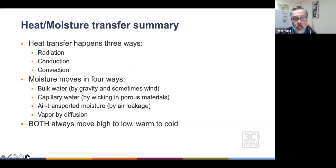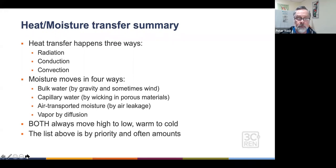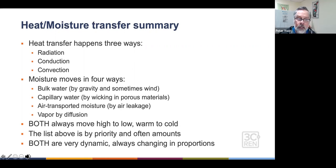They both always move from high to low and warm to cold. And they do that at the speed of light for radiation, pretty quick for conduction, and quite slowly for convection. We still have to manage all of them. And then again, the list above is by priority, and often this list for moisture is important in terms of amounts. And what's going to be bedeviling is that climate, daily cycles, and occupant schedules are going to complicate both the way that heat moves through buildings and the way that moisture moves through buildings.